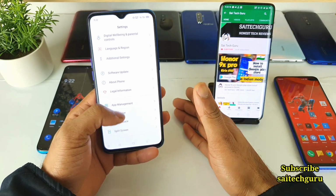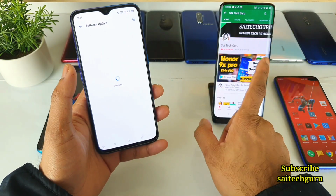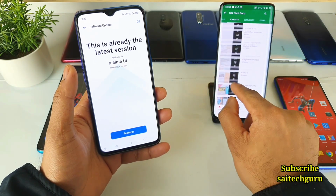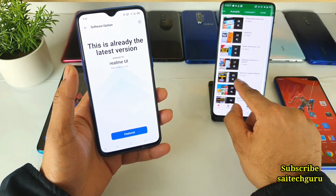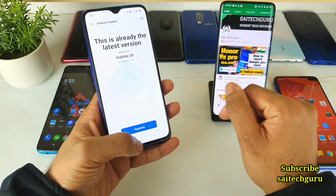After the Realme UI update, the battery decreased a little bit. So this is another disadvantage. Try to check the playlist also for the Realme UI, so you can find all the videos related to the Realme UI update, whatever it is. So you can check that playlist also.